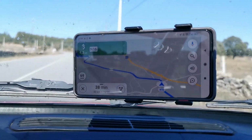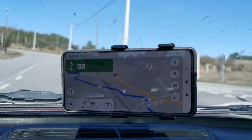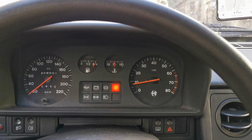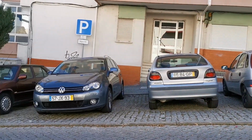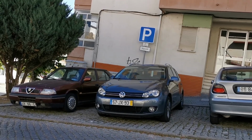GPS is having some issues here. If I didn't know that this road actually works, I would be a bit worried. We are already in Guarda and we are heading to the shopping center to have some lunch, but I had to stop here because look what I found. That's incredible. Even the letters in the license plate, CI.